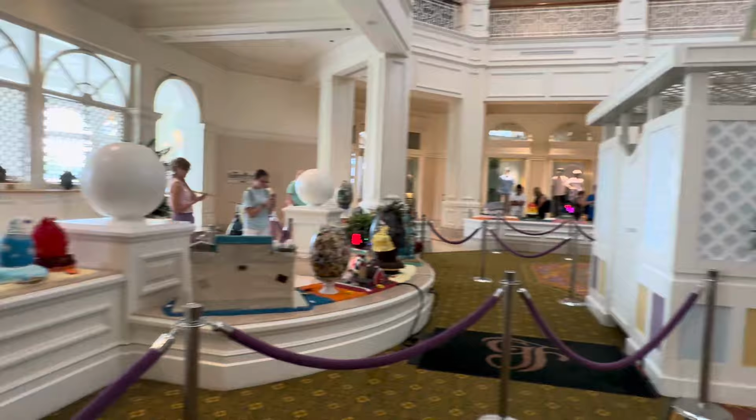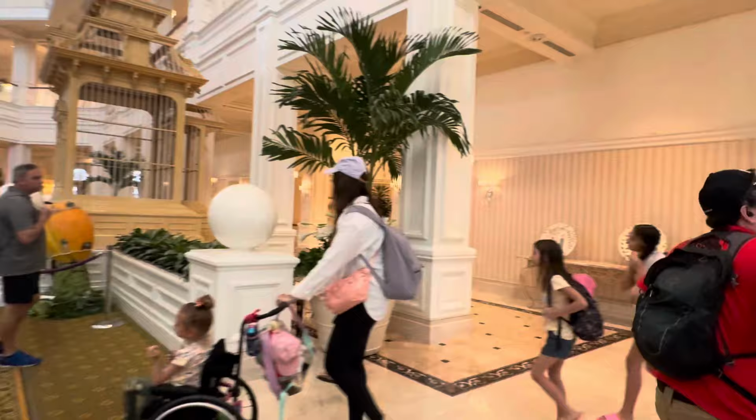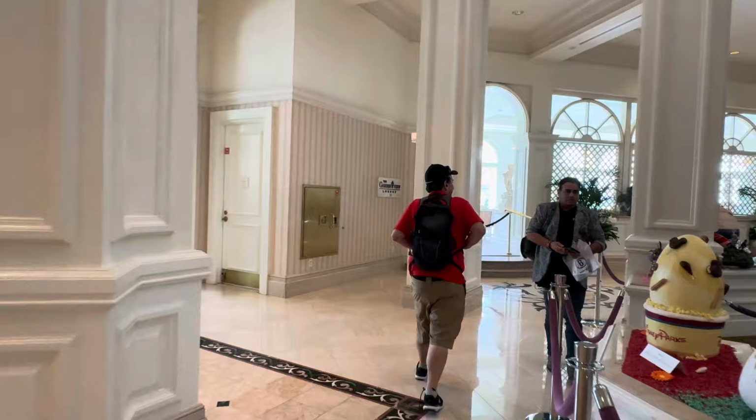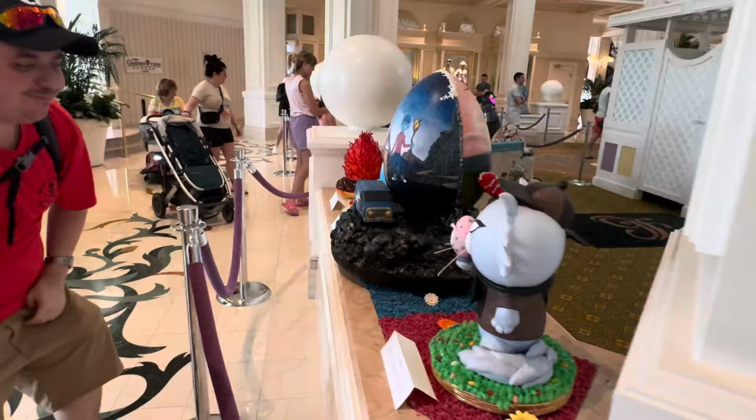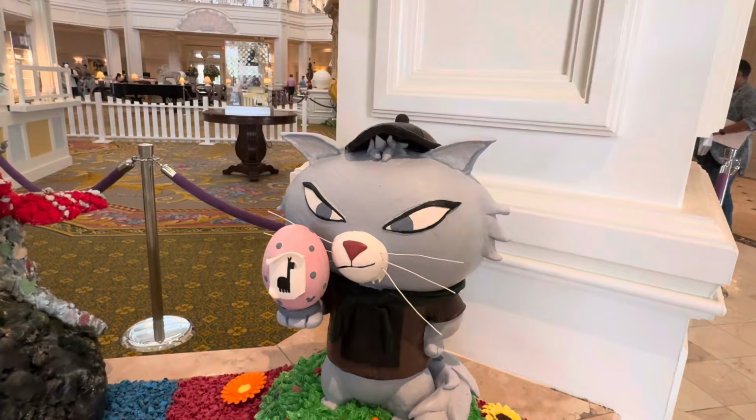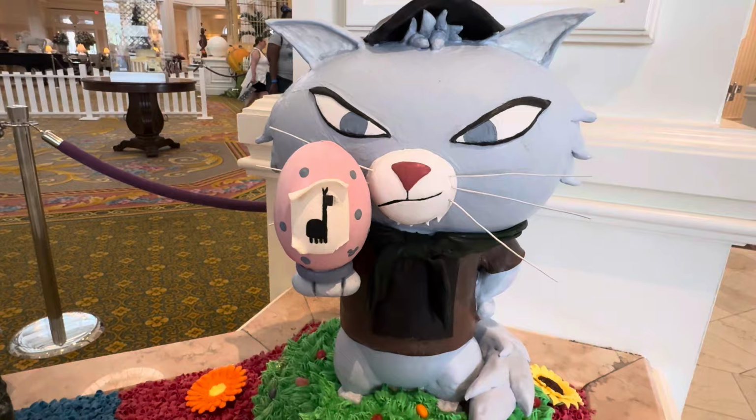Let's go look for some more eggs. Rabbit looks nice. Yeah. Aren't those beautiful? Look at those. Just little rabbits. Oh, that's awesome. The Emperor's New Groove one. Look at this from the Emperor's New Groove. Oh my goodness. Do you remember that character's name, Nick? I don't remember him. Yzma, as a cat though. Yzma. That's cat version, right?